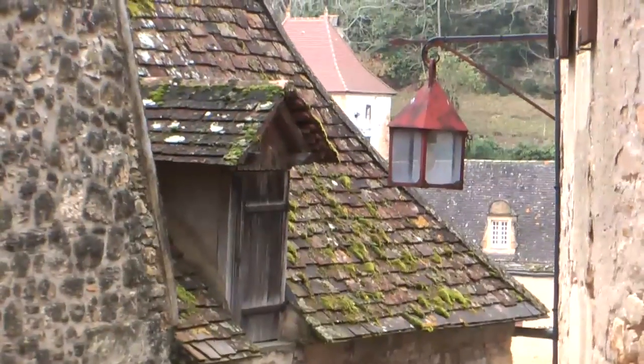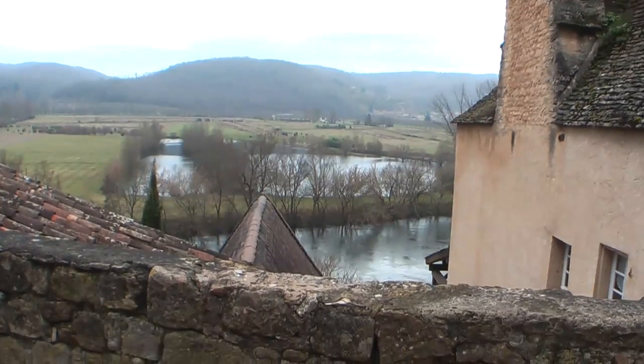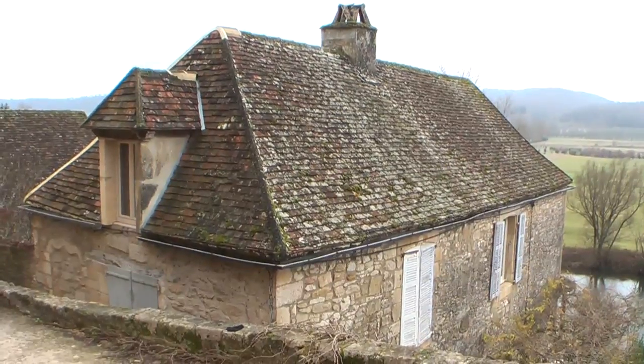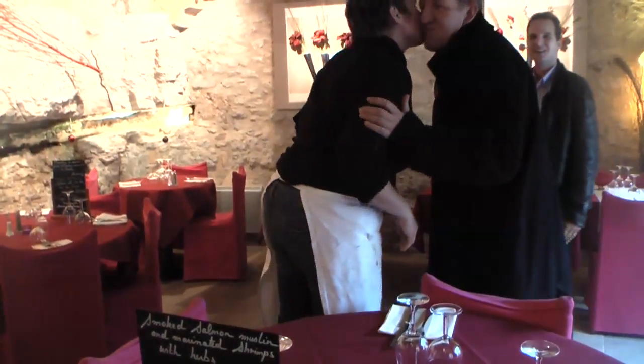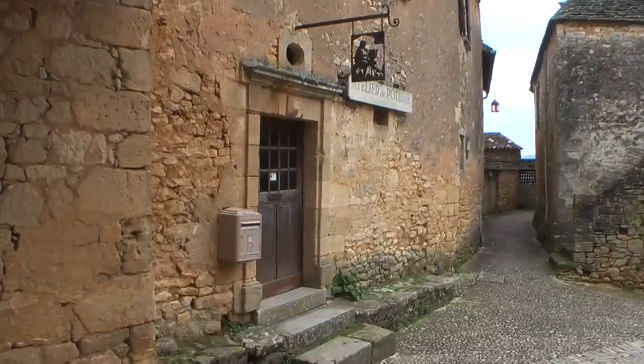Back in the 19th century, many of these French country villages were dilapidated and abandoned, but recent years have seen a great revival in fixing them up. There's some lovely restaurants in the village down below. Even though it's the off-season, we're traveling in early December, these restaurants stay in business with a local clientele, so you know they must have a very good quality.